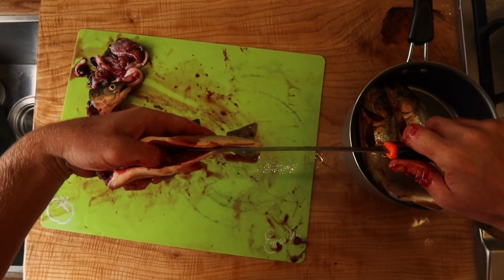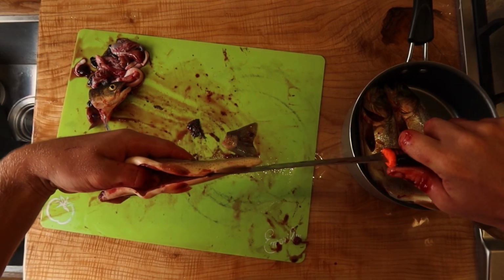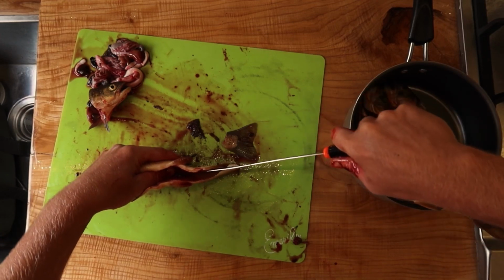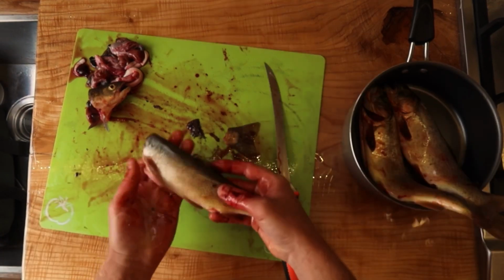Also, for cooking purposes, I like to open it all the way up. So I take my knife and slice this back section open as well. Now we can go rinse them off.